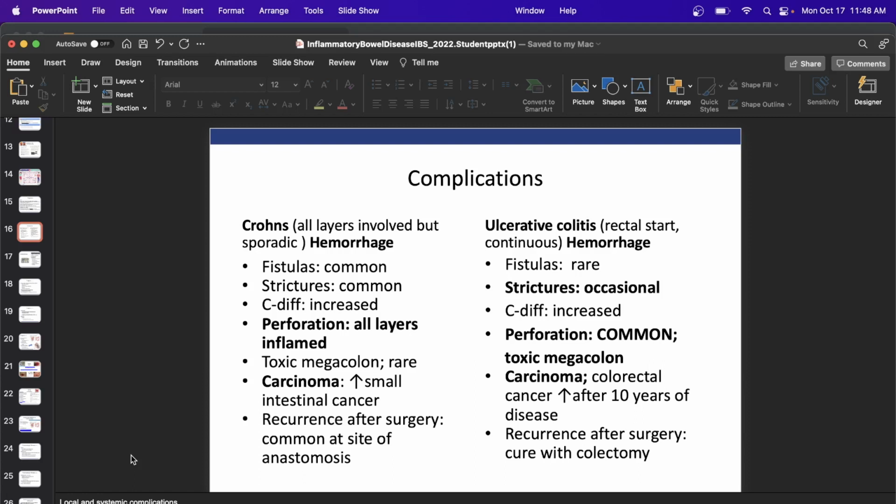A stricturoplasty is what I talked about earlier. That's when there's a stricture in the bowel, when it's tight around that bowel lumen. The surgeon will go in again with a scalpel and make a lateral, long incision, releasing that stricture, opening it up so that stool and gas can pass normally.